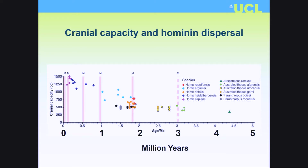This is all the data we have on skulls. So these are people that have found skulls, they've measured the actual size of it inside. And so this is Ardipithecus ramidus that I showed you with the long arms, bipedal, and the bottom line there is about what a chimpanzee is. So look, for about 2.5 million years, we're slightly smarter than chimpanzee, but not much. And then suddenly, about 2 million years ago, we have a jump up.